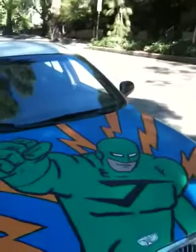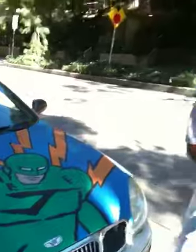But the coolest thing about this car is not the inside and not all the tagging. The coolest thing about this car is the outside of it. Who is this? Who is this person? What superhero is this? See, viewers, what I want to figure out is who this is.